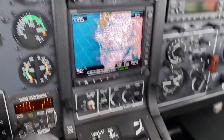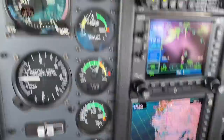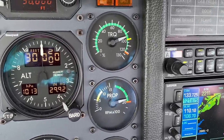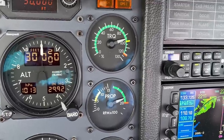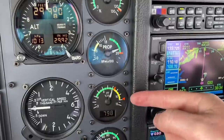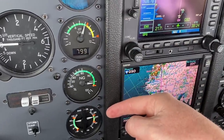So we come down here with the blue lever and I'm going to pull this back. I'm pulling it back slowly, and you're going to see the prop RPM drop. I'm going to pull it right back to 1900. It's just a little bit better for the cabin environment, a little bit quieter, and there it is. So we have our prop RPM set. Torque looks good. ITT looks good. And our oil pressure and temperatures all look good.